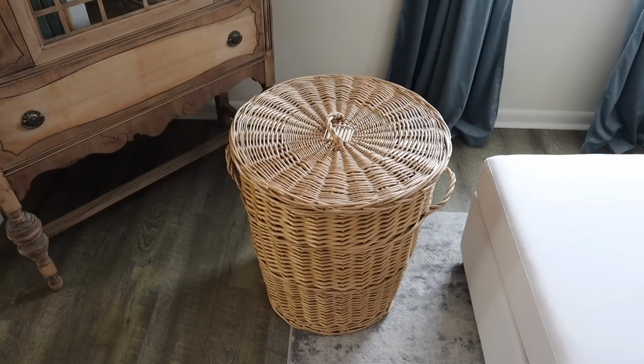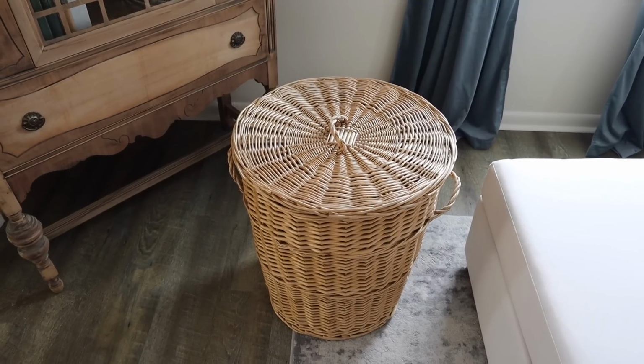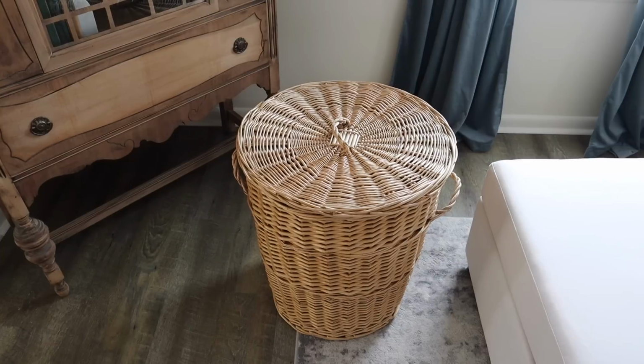It was only $15, and if you've seen these laundry baskets before, you know how much these can go for in vintage shops and antique stores. So I was just absolutely so excited about this find.